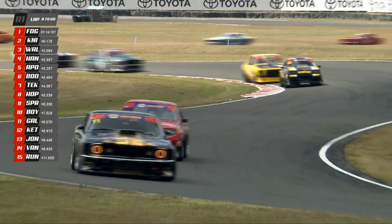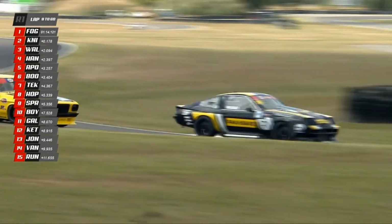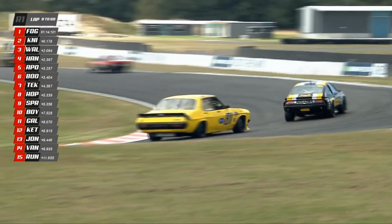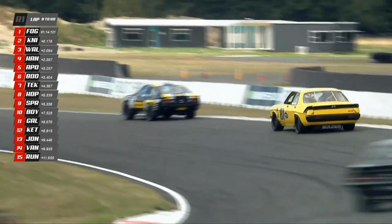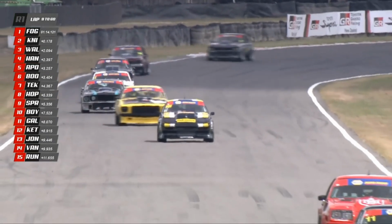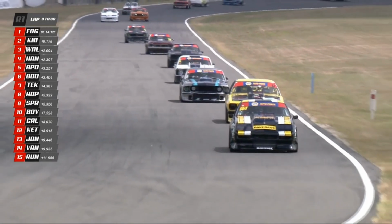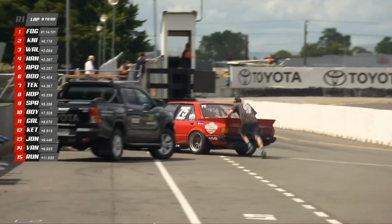But it is Fogg from Knight. Wallace is third at the moment in the 151, Michael Wallace. Dean Hansen coming through the pack, he's in 4th now. Craig Boot is in 5th place. Andrew Porter, then Tristan Tecchi, the man I mentioned who had a podium last time out at Hampton Downs. Clark Hopkins is in 8th position. Matt Spratt up to 9th. And Tom Boyding rounding out the top 10. So a good clean start.